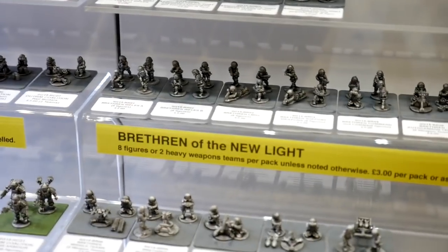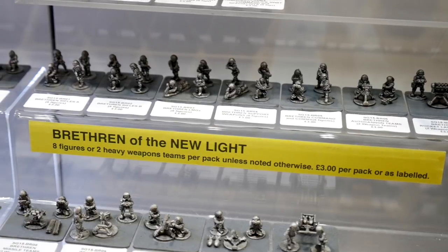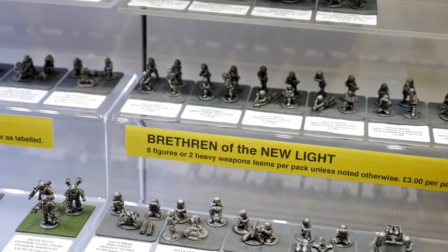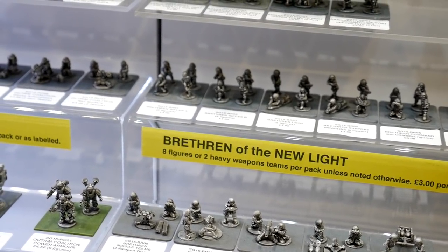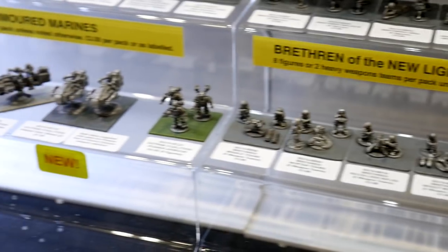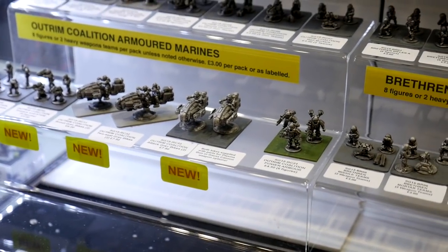So just a continuation there of whizzing through. Brethren of the New Light, they're not even ones I'm familiar with, to be honest. They seem to have that unusual sort of domed, almost sort of Japanese style. What's the other thing? That Star Wars style of the swept back helmet, like a bicycle time trial cyclist would wear, with a swept back style to it.